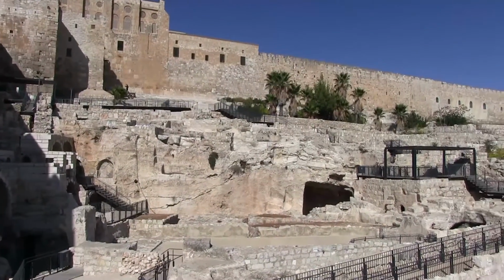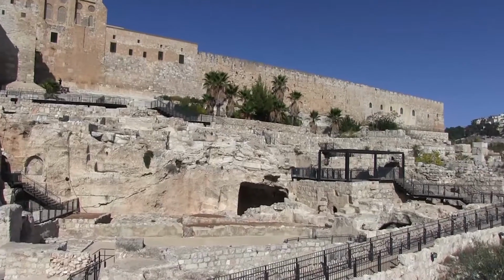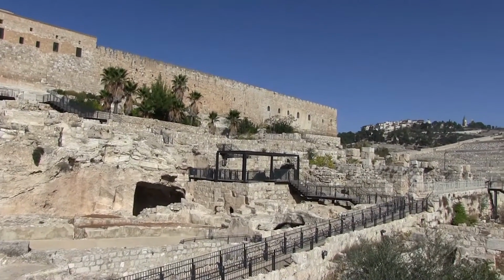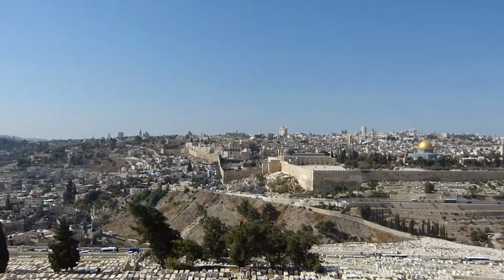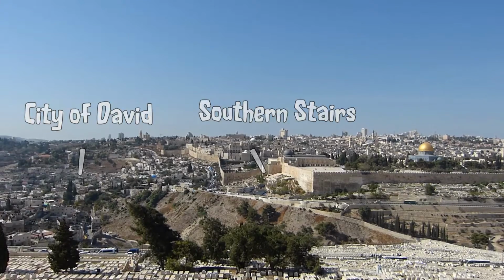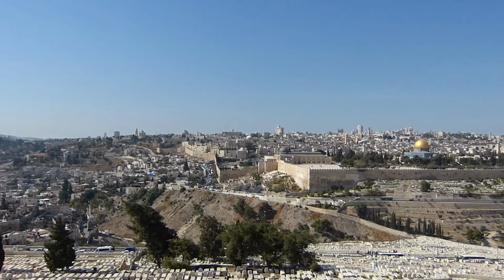So what's unique here about these Southern Stairs? Well, the Southern Stairs were the main entrance to the Temple Mount during the time of Christ. They were accessed from the original part of the city called the City of David, just below, as we mentioned. And they were also called the Rabbi stairs, as we indicated as well.